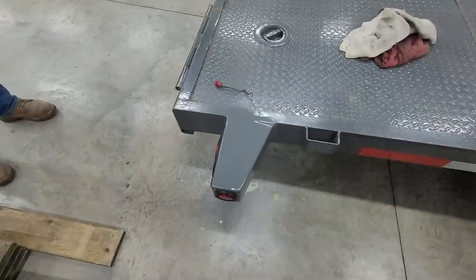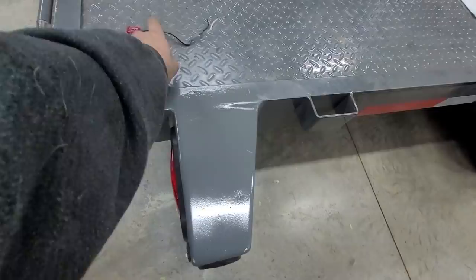Yeah, I just gotta swap that out. This one here I'd swap out too, just put this one back in, because then they match at least.